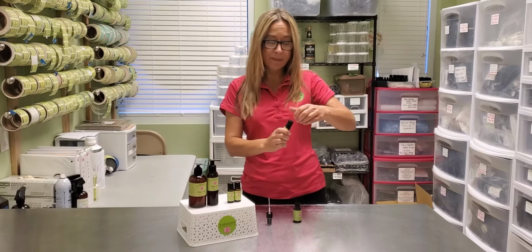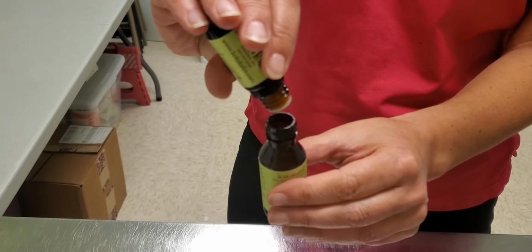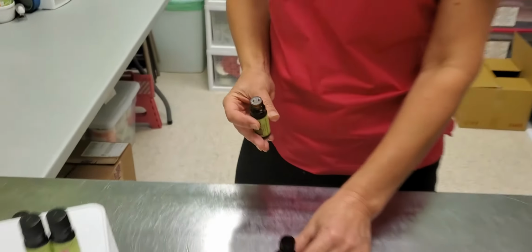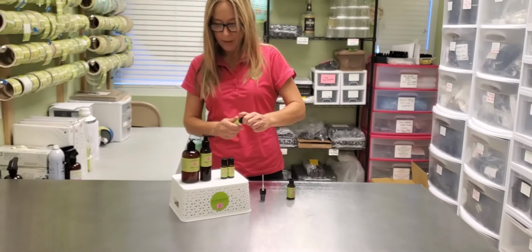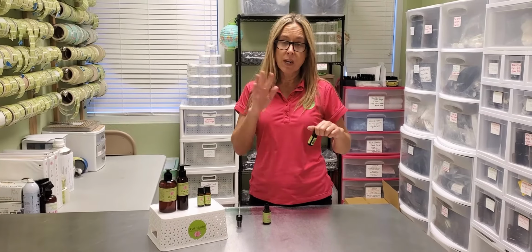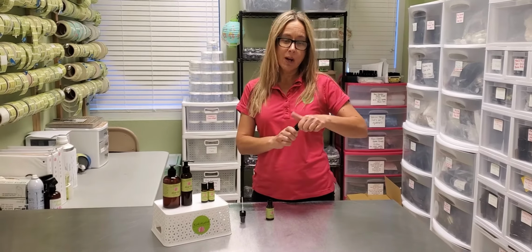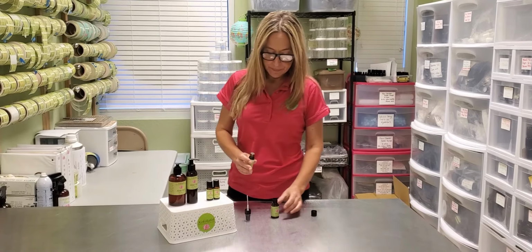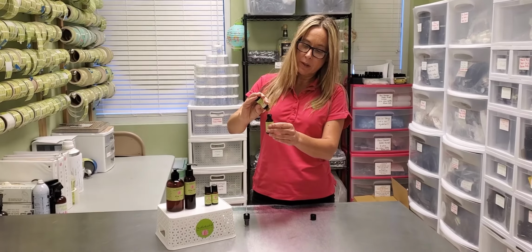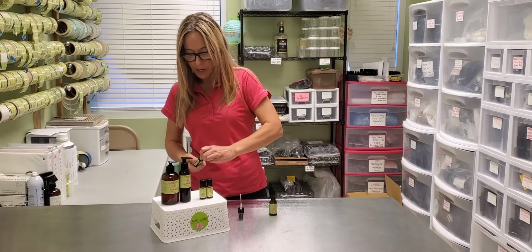5 drops lavender essential oil, and 5 drops Roman chamomile essential oil. If you're making this for children under 5 years old, you want to cut those drops in half. So you would do 3 drops lavender and 2 drops Roman chamomile. Okay, so we got 5 drops Roman chamomile. And that is it. You put your cap on.